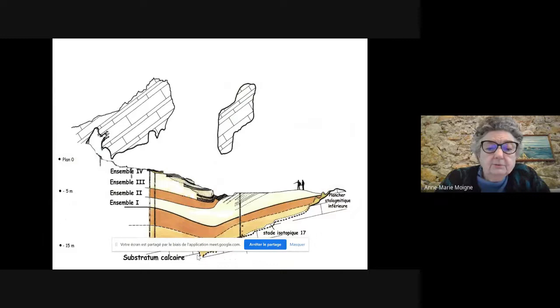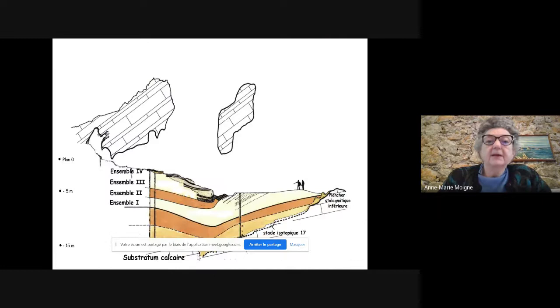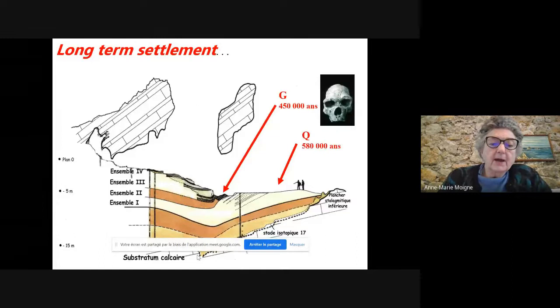So we go to ensemble three, you know, we change all the layers. So this is a sol, we show you sol G. So we make some new step in time, 450,000 years, and I go backward. And we call it a long-term settlement. Why? We will try to explain.